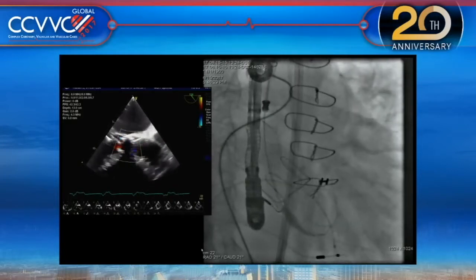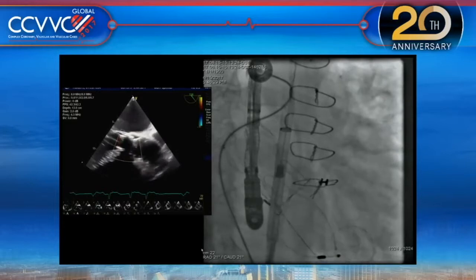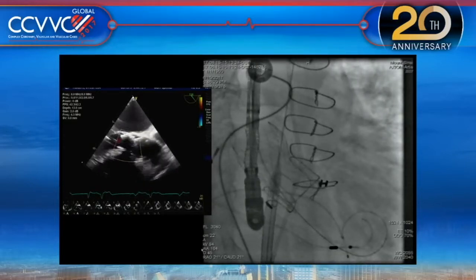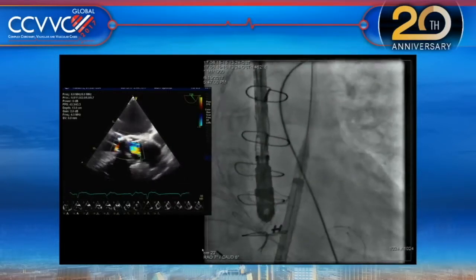Okay, watch how the cone comes out now. Looking good. Very good. Nice. Okay, looks good by echo. Echo looks great. We are going to clap. Do you want to show us your hemodynamics? This off to Pedro Moreno.